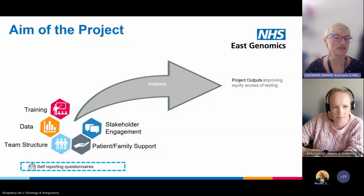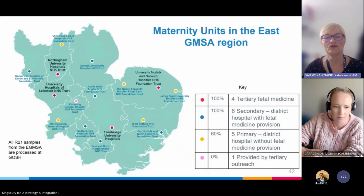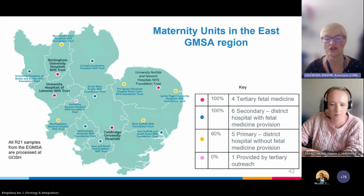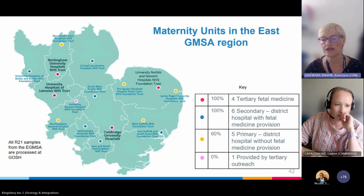So we sent the questionnaire, which included training, some baseline data, team structure, patient and family support, and stakeholder engagement. We sent it to all units which provide care, including ultrasound care and fetal medicine care. So there were tertiary centers, district hospitals which had fetal medicine provision, district hospitals which did not have fetal medicine provision. And also we have one place where the care is provided by tertiary outreach.